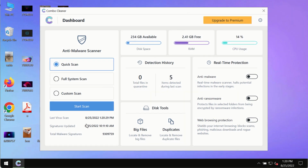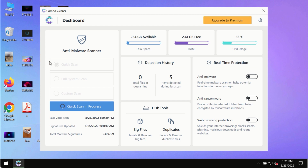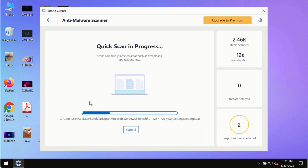After you have successfully downloaded and installed Combo Cleaner Antivirus, make sure you click on the Start Scan button. Initially, the program is in trial mode, so only the quick scan option is available so far. The program will most likely first update its anti-malware database, and this is crucial for proper detection and removal of any malware, ransomware, adware or other infections.